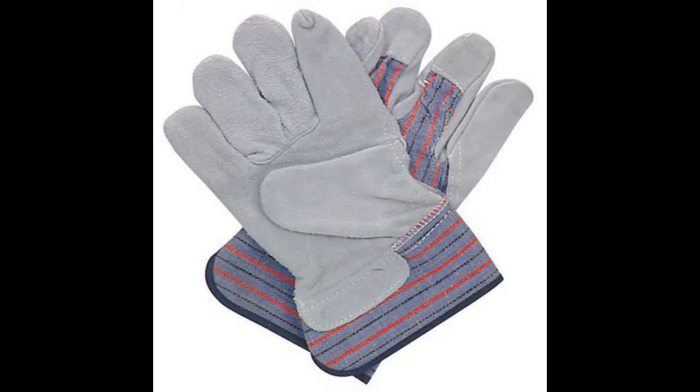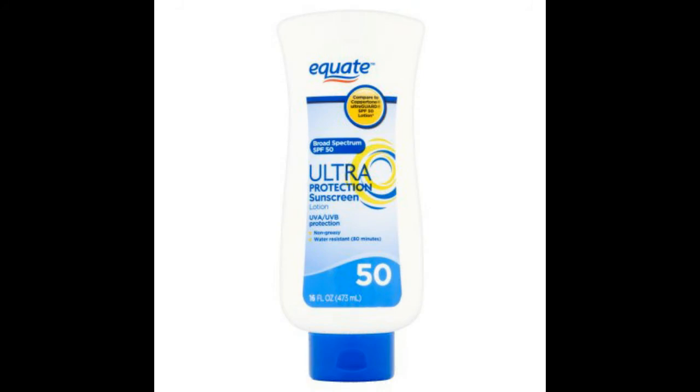What are you going to need? You're going to need gloves, because you're going to be picking up limbs, you're going to be picking up broken glass, you're going to be picking up a lot of sharp objects, so you need a good set of gloves always on hand. And sunscreen. You may not think about this, but usually the next day after a hurricane, it's bright, sunny, and it's usually hotter than it's been in days. So you definitely need sunscreen.